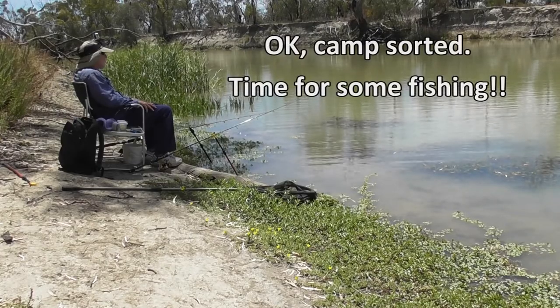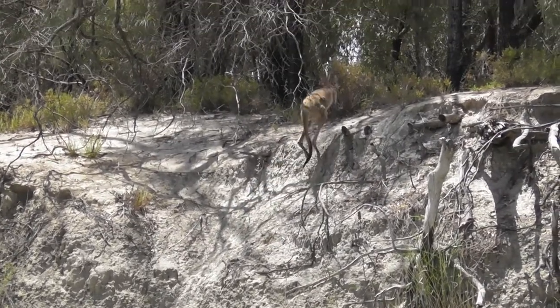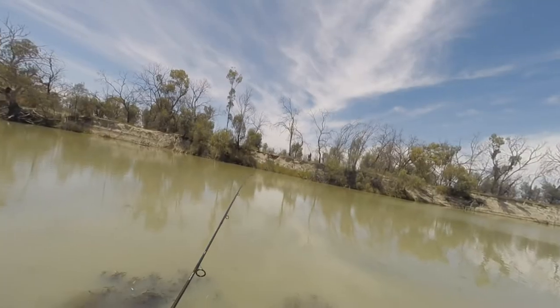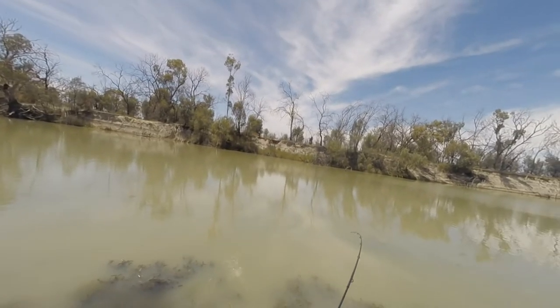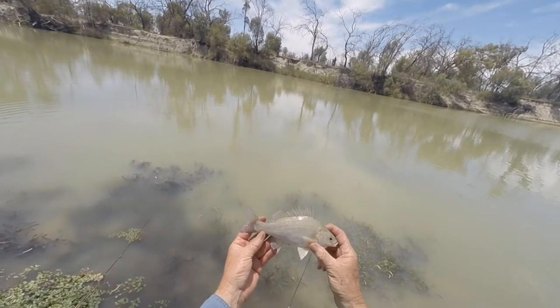The conditions this day were uncomfortable, a temperature nudging 40 degrees, locals looking for a drink, and very slow fishing. I caught numbers of small silver perch, carp, and a few little redfin.